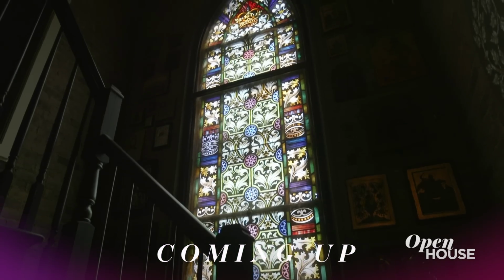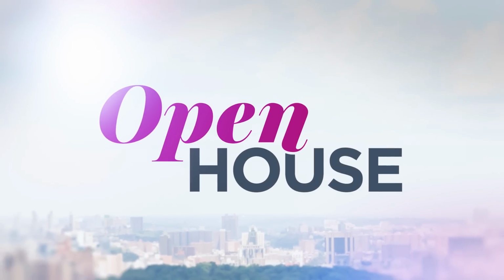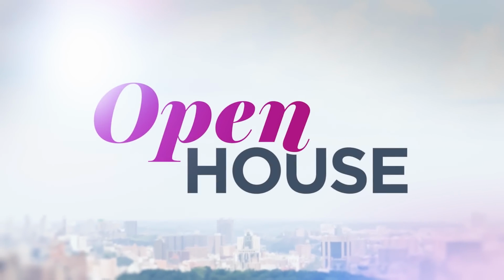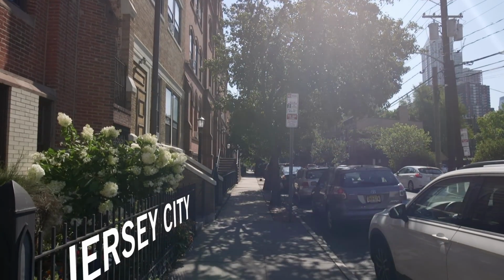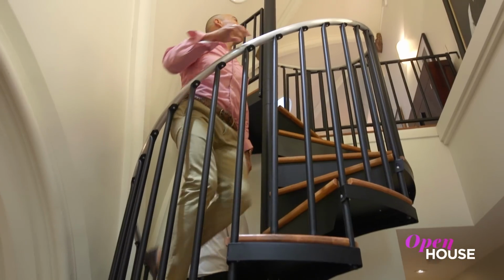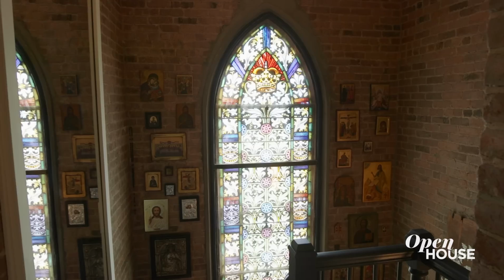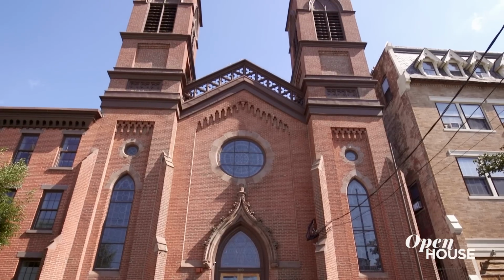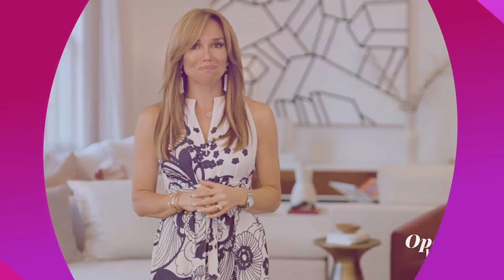Don't go anywhere, because when we come back, we visit this stylish loft in a former church. Welcome back, everyone. Now we are just across the river in Jersey City with designers Paul Mello and Tom Walco. Residing in a spacious loft in the former St. Boniface Church, they expertly mix their own collections with the prominent architectural features of the building. Take a look.